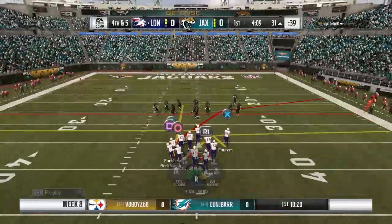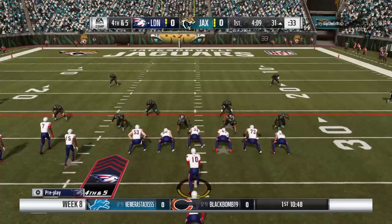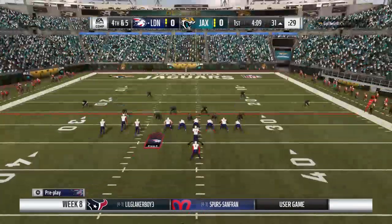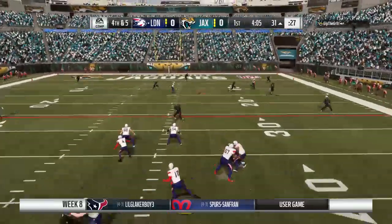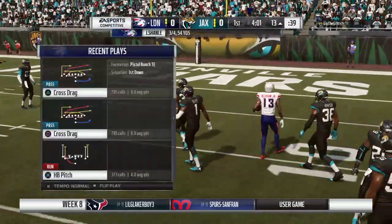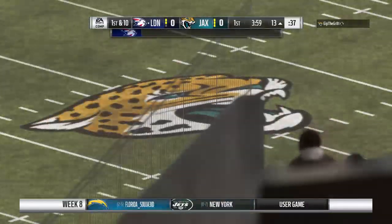And on their first drive, the offense staying out there. They're going to go for it on 4th. From the shotgun, he'll look to throw. He finds Beckham complete. Facing a 4th down, they come away with 18 yards and the first down conversion. That's what we're used to seeing from him right there.